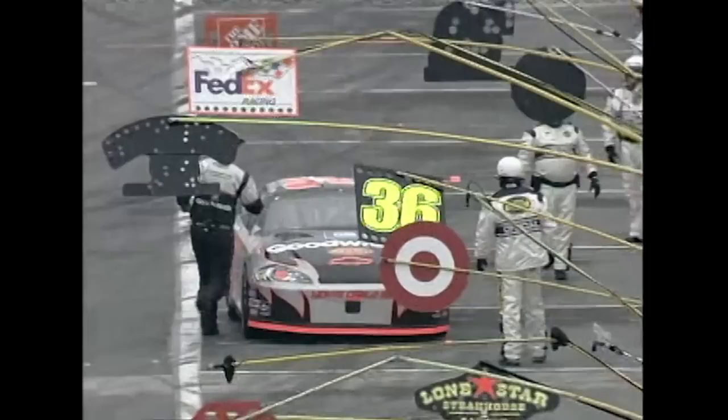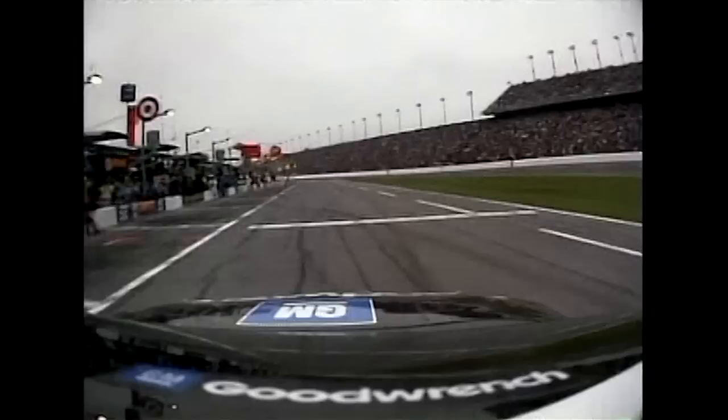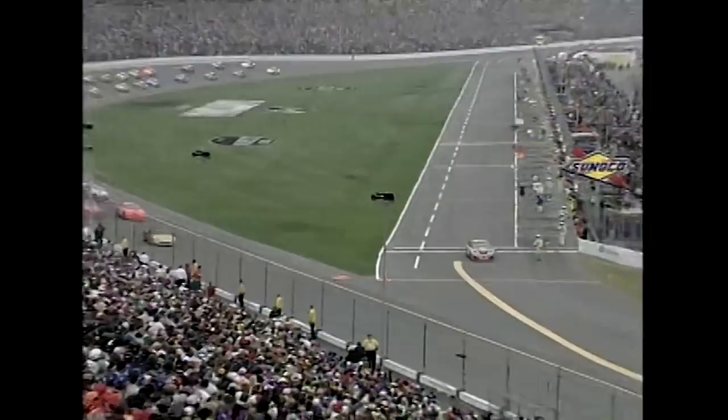So he gets the thumbs up from the NASCAR official and heads back out on the track. Final stories from pit road. Let's start with Marty Snyder.